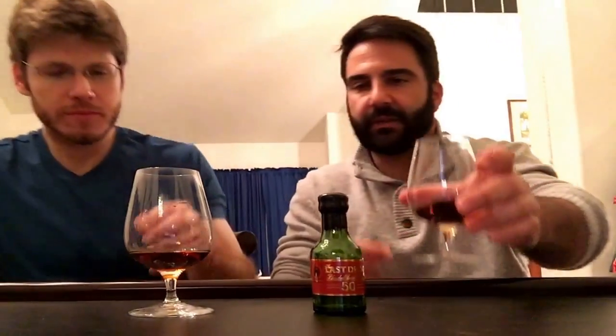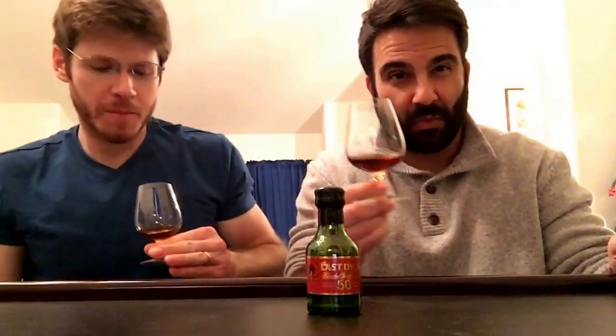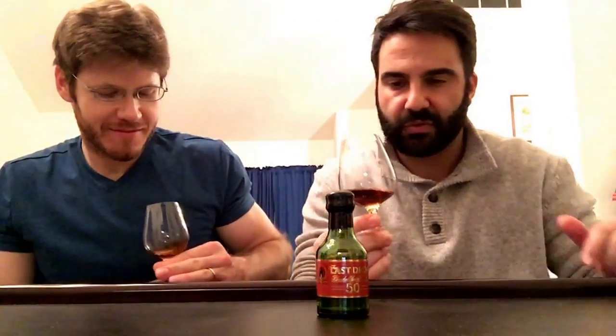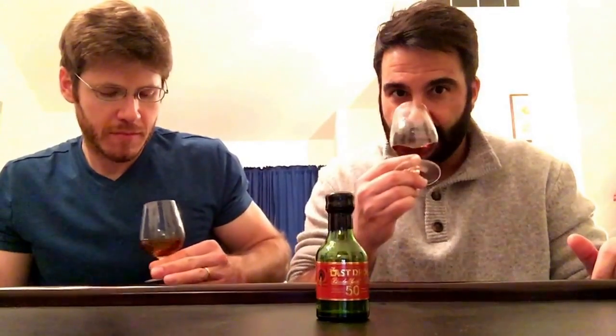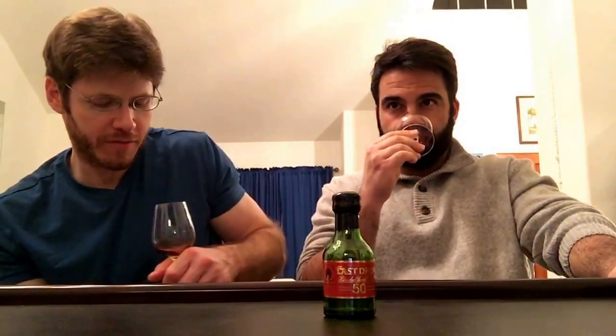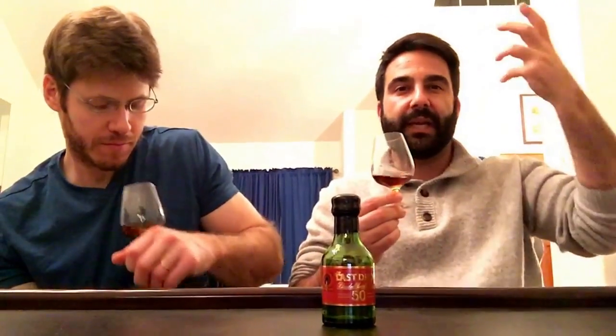Let's try it nosing it again with just a drop or two. I don't want to put too much water in here. I'm scared, even though I could probably handle it with the strength that it has. This probably just dropped it to about 47. And in a way, the alcohol burn for me took away from the dryness. It was almost the perfect amount of dryness, whereas you would think that for me, normally, this would be a little too dry, being 50 years old and some thick, rich oak.